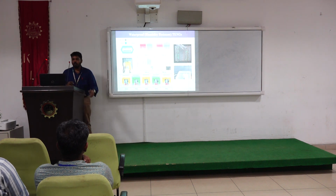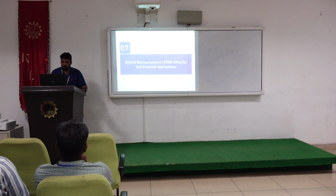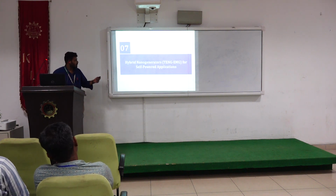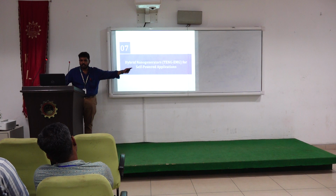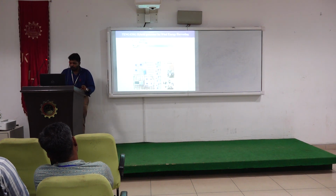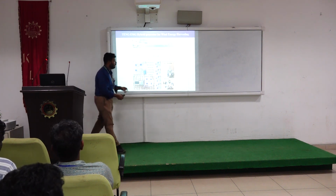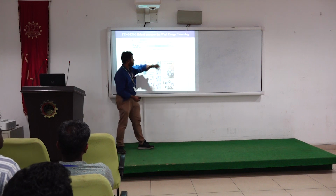Although if we want to move more towards commercialization, then this is a more important parameter to configure. So that's why we go for the concept of hybridizing this nanogenerator by coupling it with an electromagnetic generator. This is one application that we have done. It's a flutter-based device. We made a small wind tunnel here.